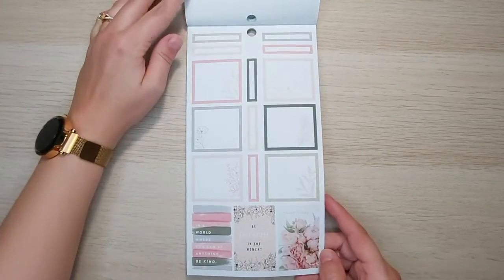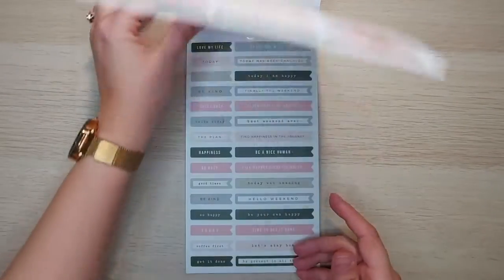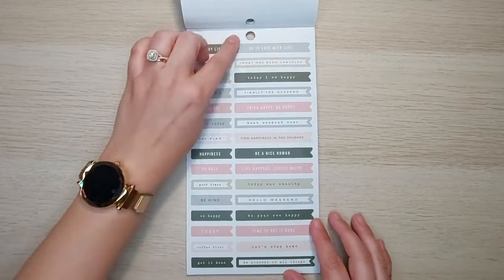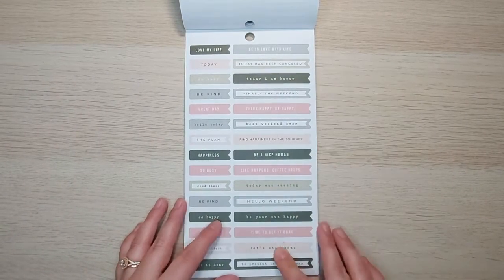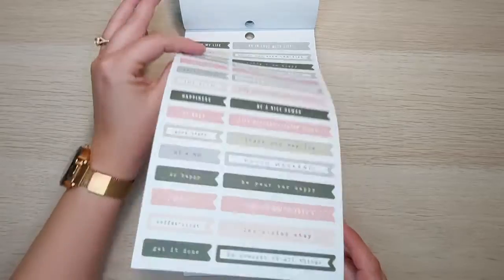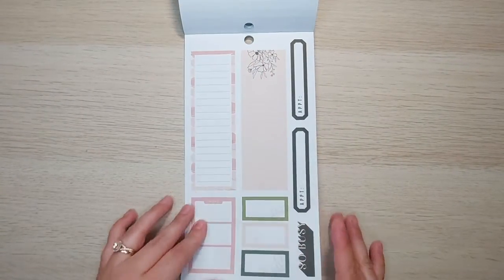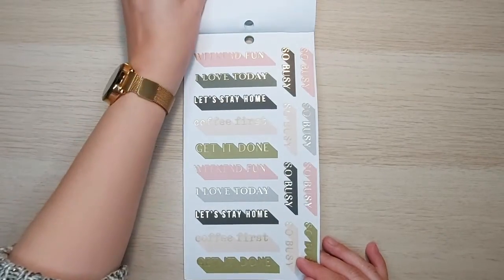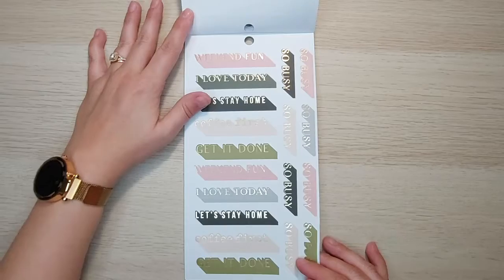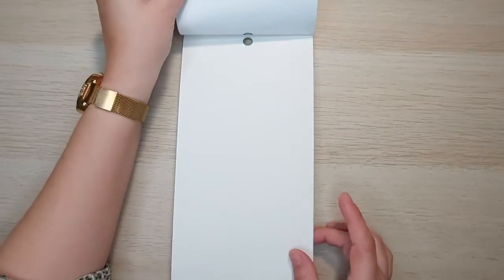And then some more boxes. Very nice. And here we've got some title strips. Those are always fun to play with. And a couple of longer sidebar boxes. Ooh, look at these. Very nice. Coffee first. And that is it.